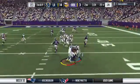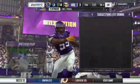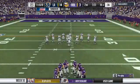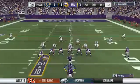He rifles one that's intercepted. A great read, and it's picked off. And they take possession of the football and have it at the 36-yard line. And now out comes Minnesota. And fortunate to get points on the board last time. They had to hit a really long field goal to do so.